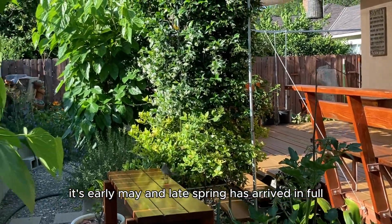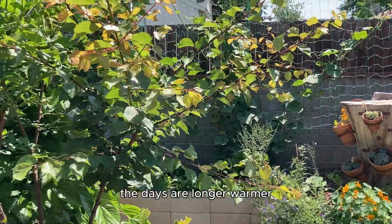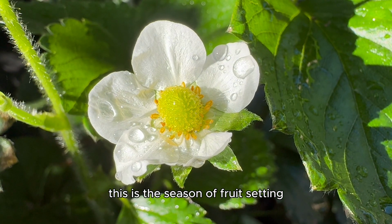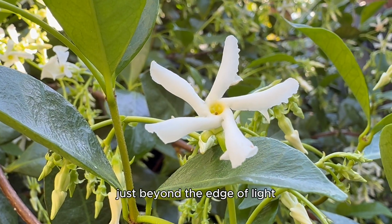It's early May, and late spring has arrived in full. The days are longer, warmer, and the garden is bursting with energy and beauty. This is the season of fruit setting, leaf thickening, and the first hints of summer just beyond the edge of light.